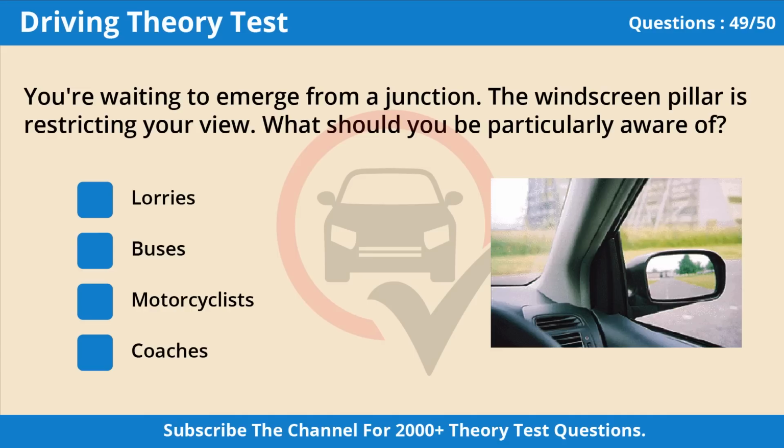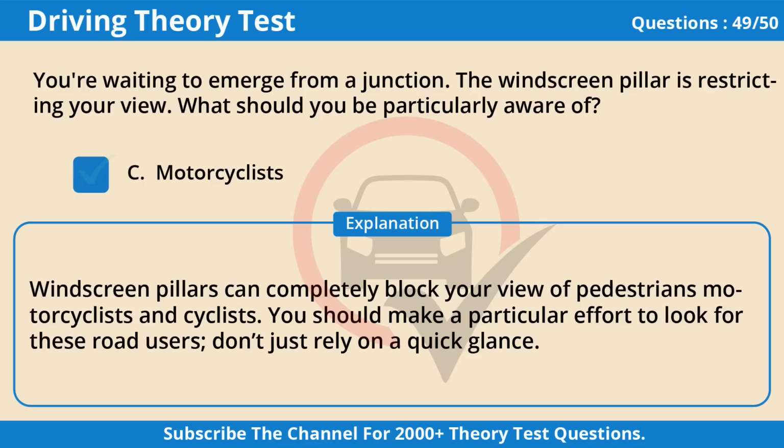Question 49. You're waiting to emerge from a junction. The windscreen pillar is restricting your view. What should you be particularly aware of? C. Motorcyclists. Windscreen pillars can completely block your view of pedestrians, motorcyclists and cyclists. You should make a particular effort to look for these road users, don't just rely on a quick glance.